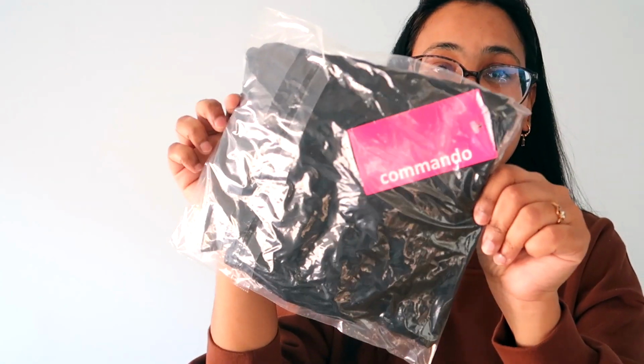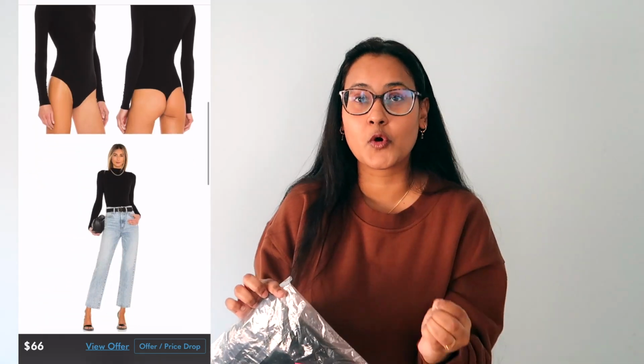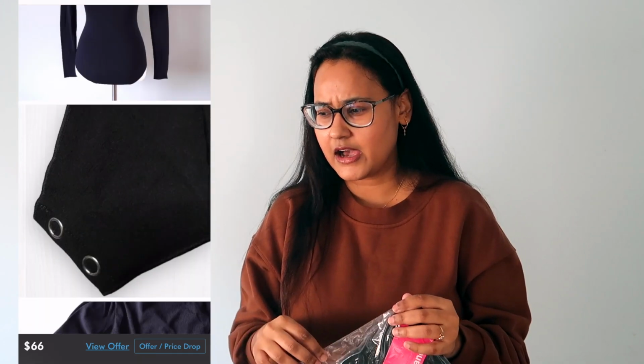Oh, have you ever heard about this brand? I have once, and this is Commando. And this actually sells in Revolve, and they are so good. And they, I think, generally make the. I'll put some pictures. They do one sizing, so one size fits most. And this is actually, I don't know what this is.